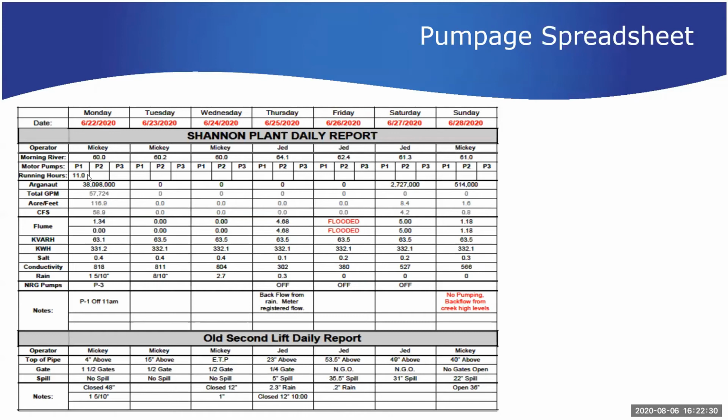So what I had our folks do is go on the week, essentially, of that flood and pull out our pumpage records. And so they were most concerned on June the 24th, on Wednesday. So I want to point out on Monday, on the 22nd, see where it says P1 in running hours? Well, we ran the pump from midnight to 11 a.m. that day, and we turned the pumps off. And every single pump was off all through the rest of that week.